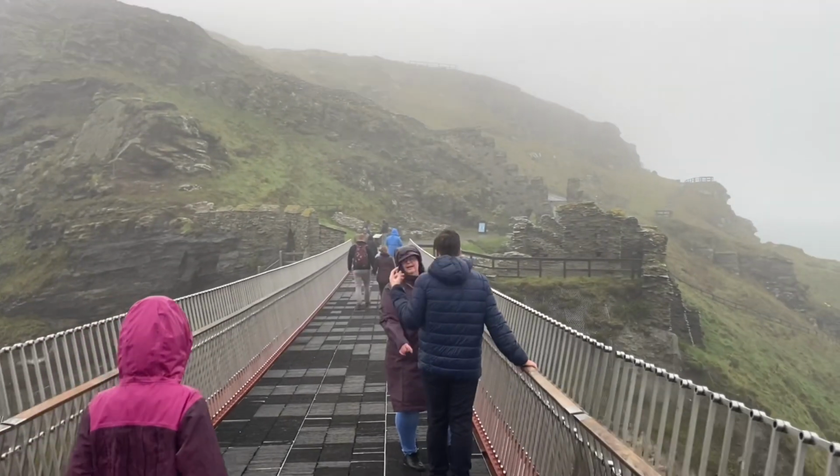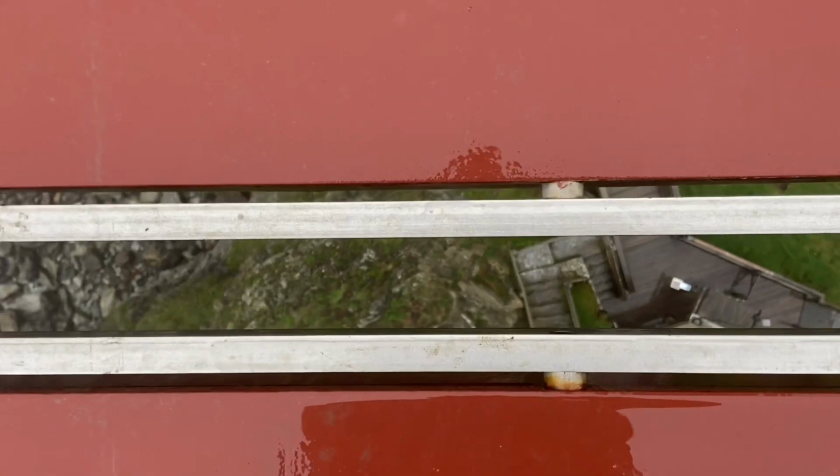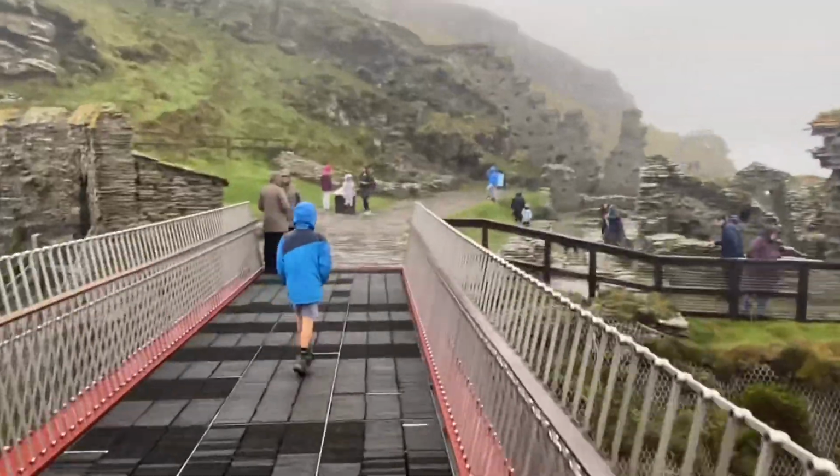And you'll see in a minute Lady M's going to point out the fact that there's a gap between both parts of the bridge. Look at that. Straight down. And I just had to put my hand in to prove that there was actually a gap there. There we go. Right, let's zoom across now and get to the other side.